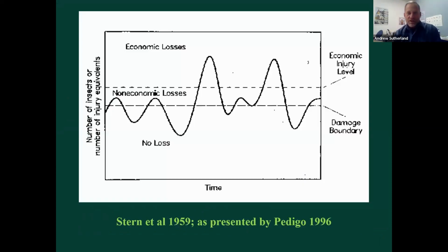And they also introduced a concept here that was entirely based on economics. And the idea, I don't know if you guys can see my cursor, but there are pest populations that are out there all the time fluctuating. And if they fluctuate and grow to a certain point, they will cause what's called economic injury. So if you're in agriculture, that means you're losing your crop, you're losing money.